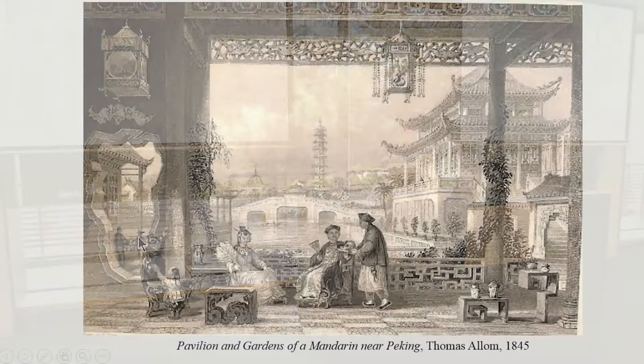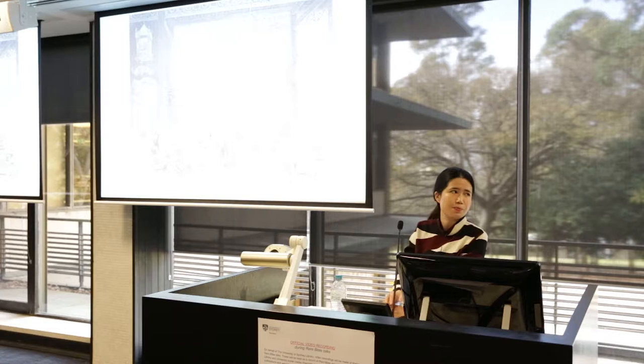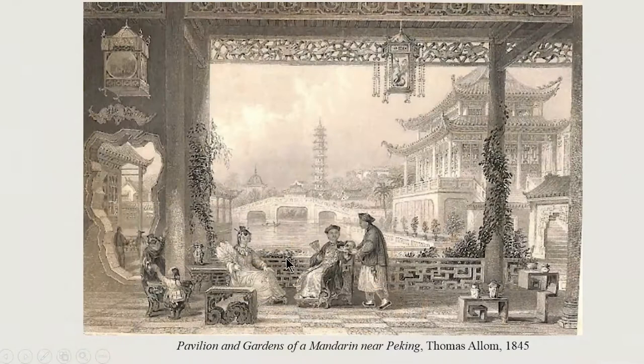This picture really surprised me because the title was Pavilion and Gardens of a Mandarin. Mandarin was a ruling class in the Qing Dynasty near Beijing. And the reason why I felt surprised is because I have been to Beijing several times, and I had never seen a big palace like this. It is very luxurious.